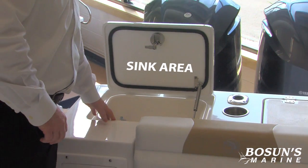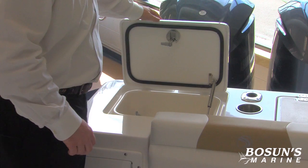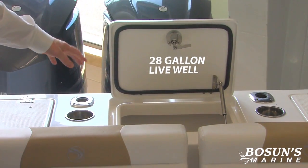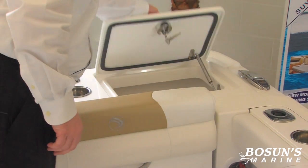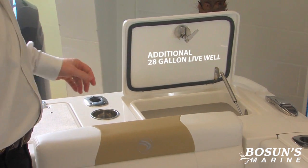You've got a little sink area for either prep or just to wash your hands, whatever you're doing out there on the water. In the center, we have a 28-gallon live well that's illuminated. And over on the port side, we have another 28-gallon well that can be used for storage as a cooler or can be plumbed for an optional live well as well.